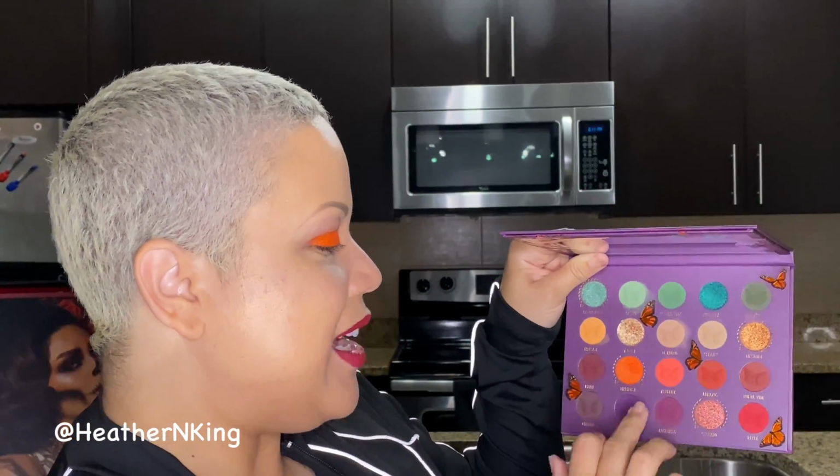Mariposa, butterfly. I love the name of the next shade. The next shade looks like it is a matte coral and it's called Abuelita. So let's try that one out, shall we? Abuelita.